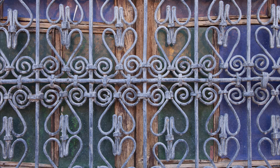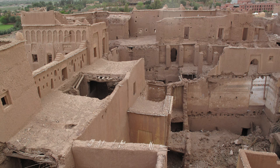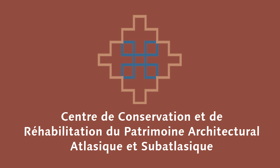Although the kasbah was designated a Moroccan National Landmark in 1954, it suffered gradual deterioration over the years and was mostly abandoned until the 1990s. Currently, it is under the protection of CERKAS.